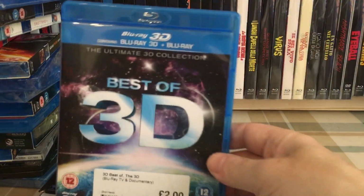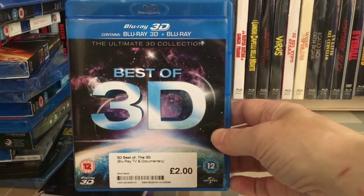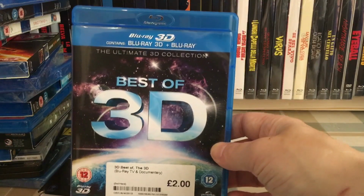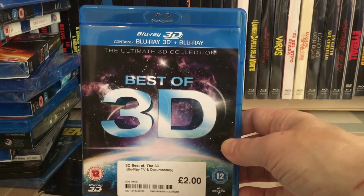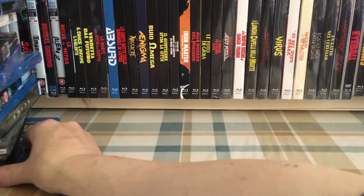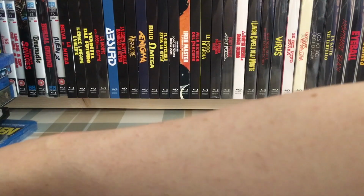and The Best of 3D, which has been sat on the shelf in there for a while now, and I've picked up a couple of times. Thought, should I, shouldn't I? But yeah, I finally got it for £2. So we'll get that lot out of the way and move on to the next.